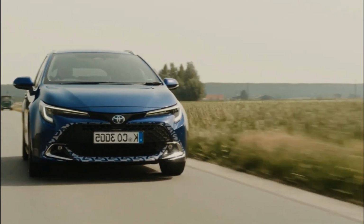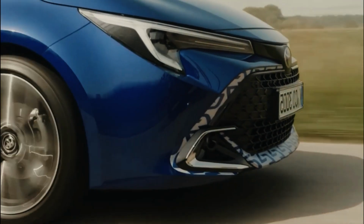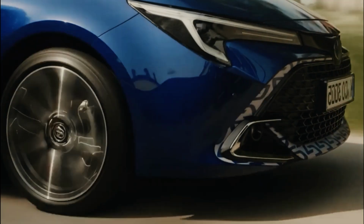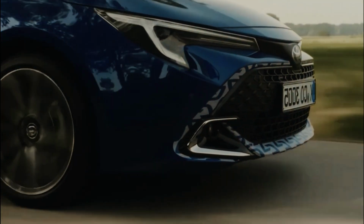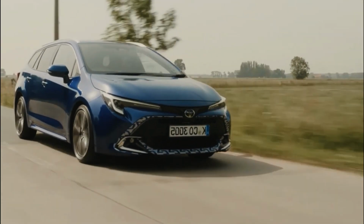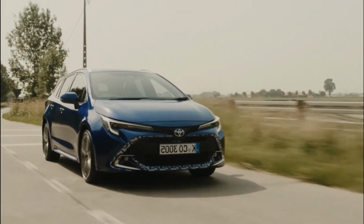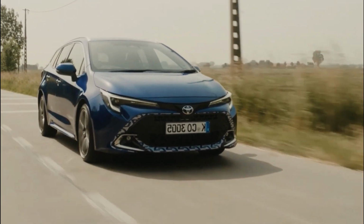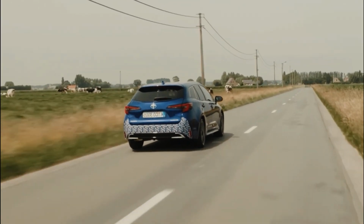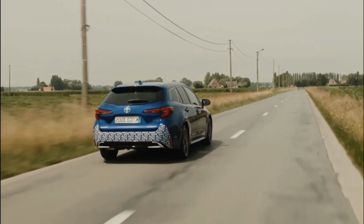As for the CO2 emissions, they have been improved because the 1.8-liter now gives off about 102 grams per kilometer, while the 2.0-liter now gives off about 107 grams per kilometer. This is a slight reduction over what the previous models were. The 2.0-liter hybrid Corolla has also had a change in its battery pack, having gone from its older style nickel metal hybrid drive battery to a lithium-ion one, just like the one found in the 1.8-liter hybrid.